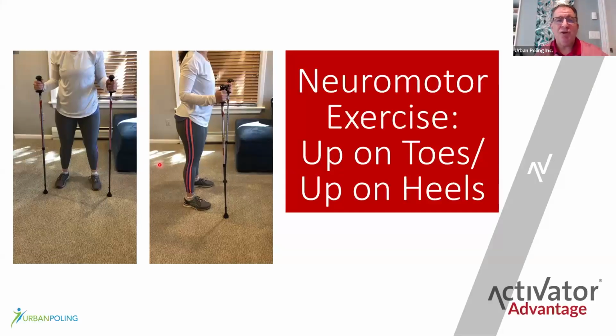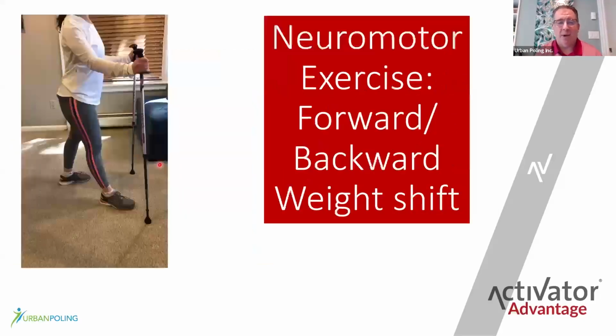Also, if you're going to reach for something in a kitchen, a cupboard, or in your bathroom, you're going to go on your toes. That's natural. If you're going to reach behind you for some reason, you're going to end up on your heels. While you're standing tall, you may end up on your heels. So you need that sway, as it's called.